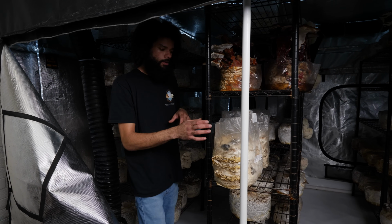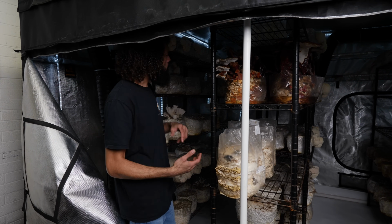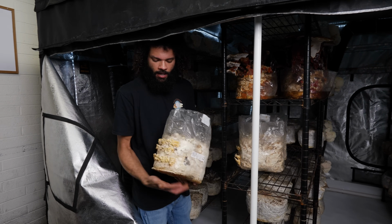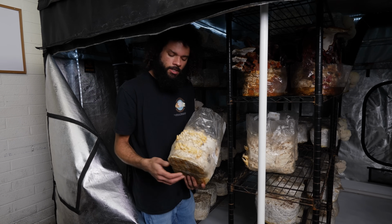So yeah, we're in one of the grow tents here, and this one is actually about to be restocked. Most of the blocks in here have produced several flushes, so at this point we can harvest them this week and get everything out of here. We have a little bit of turkey tail growing. This has actually been fruiting for a couple months now.